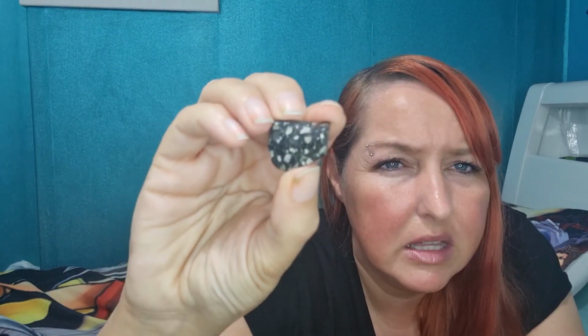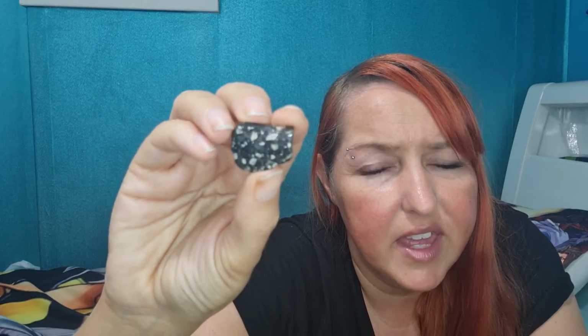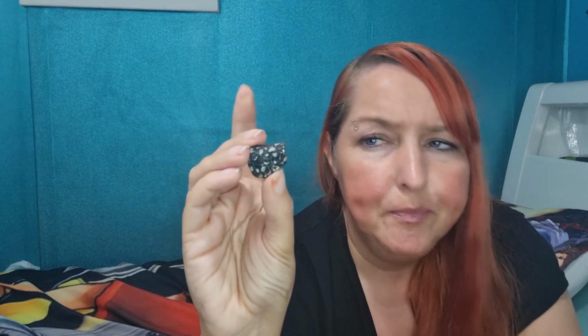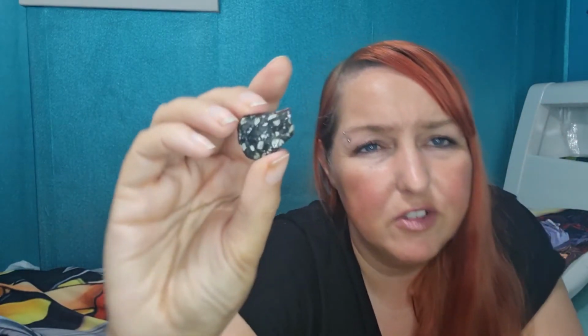Okay, we've got two left. When I first took this out, looked at it, I thought snowflake obsidian. It doesn't actually look anything like snowflake obsidian. If anything, it looks like Dalmatian jasper. I've got a few Dalmatian jaspers. Blue, green. I've got one that's like an earthy colour with black spots. I don't know how many different colours it comes in.